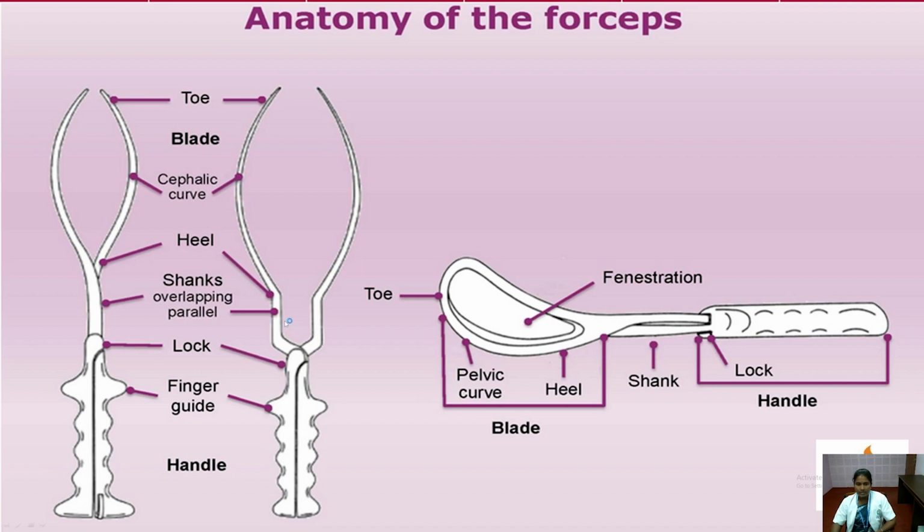And that needs to be very parallel, then only the locking process will take place. And the finger guide. This finger guide is helpful for gripping the forceps, and this is the handle, and here a hole is present in the blade, that is fenestration, that helps to release the overpressure, so that we can prevent further injuries. And then this is the pelvic curve.